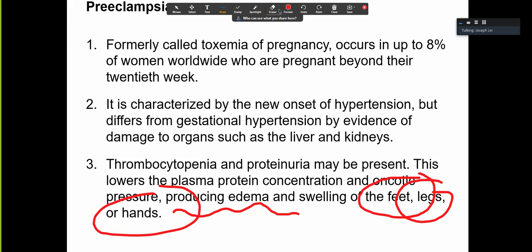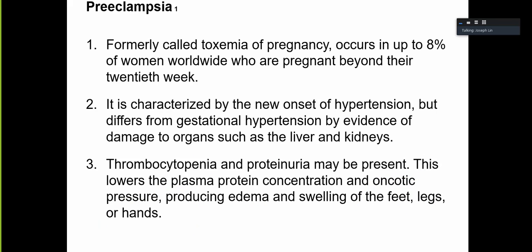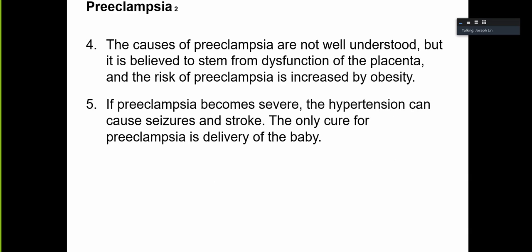I might have a picture in here, but if you go to Google and type in myxedema or edema of preeclampsia, you'll see how the legs swell up, and you might even see patients in the hospital walking in, limping because of this. The cause of preeclampsia, like I said, is not well understood. There's possibly a link with a non-functional placenta, or even something with obesity, but I don't know the direct cause.